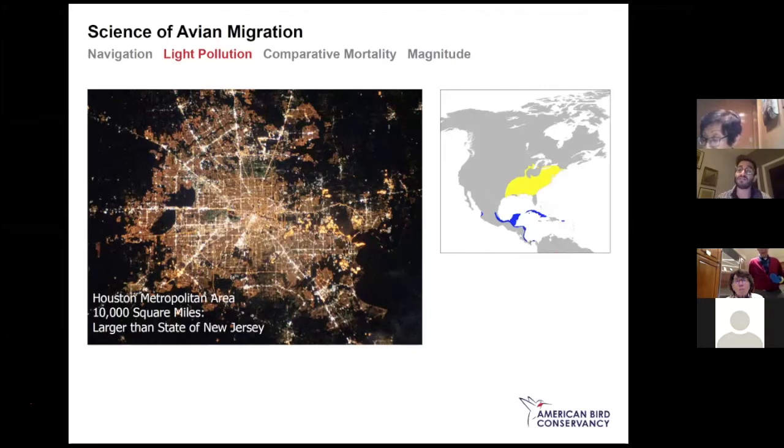And light disrupts darkness, right? So light disrupts the darkness that birds actually need to safely migrate and to safely navigate. And it confuses them. And so birds are attracted to light in the same way that insects are attracted to light. And so they end up in cities, and then they face a whole new host of dangers that they aren't necessarily prepared or evolved to handle.